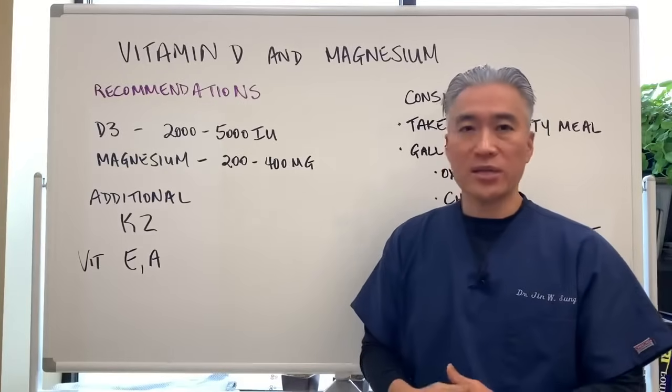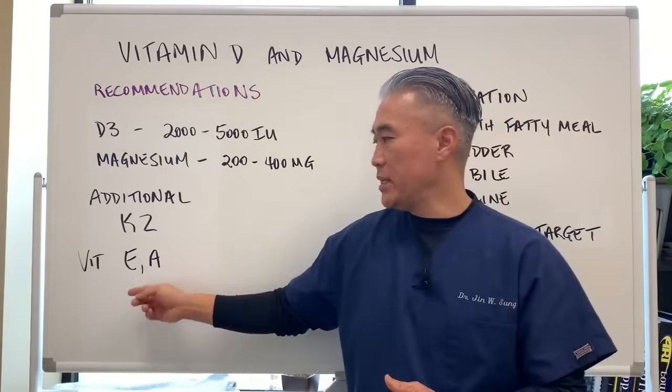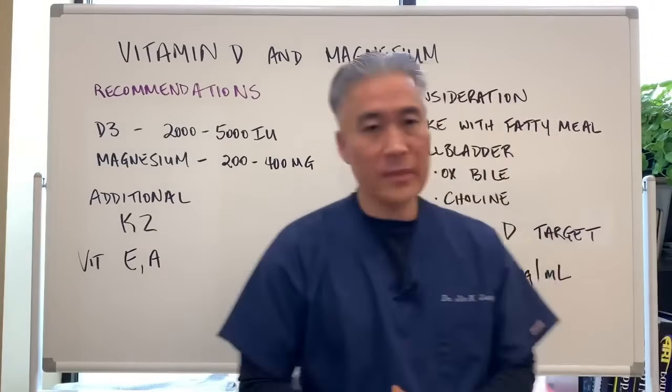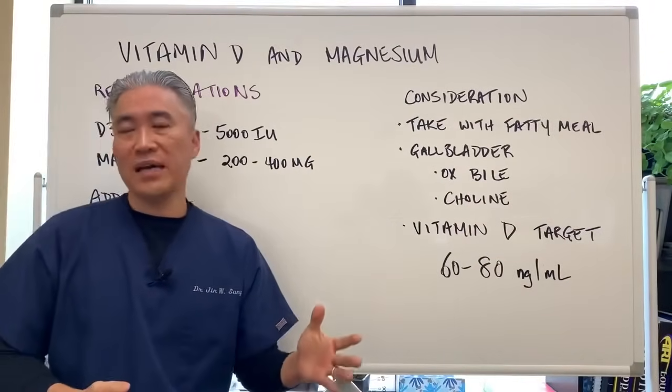Also, other fat-soluble vitamins should be taken into consideration, vitamin E and vitamin A. Now, other considerations for absorption of vitamin D.